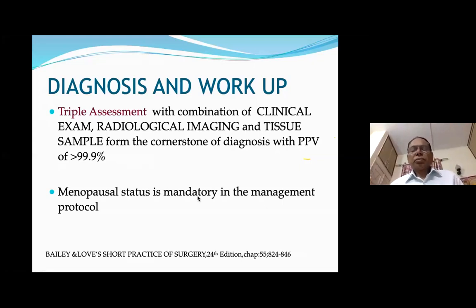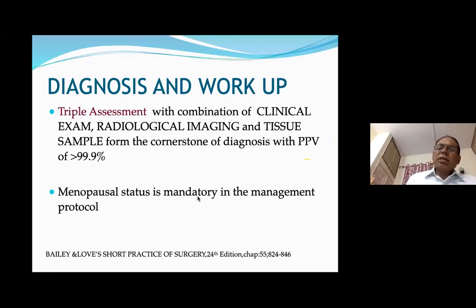So the local recurrence is reduced by 3%. So 3% less recurrence with aromatase inhibitors compared to tamoxifen. However, there is no difference in survival. So do not insist on giving an aromatase inhibitor, because there is no survival benefit compared to tamoxifen. Okay. So if the lady cannot afford it, or your hospital cannot provide free anastrozole, don't insist on it.